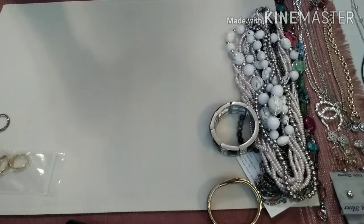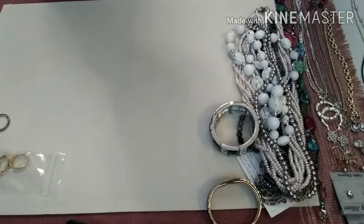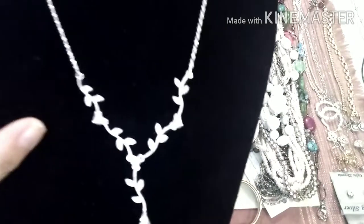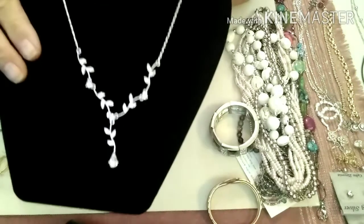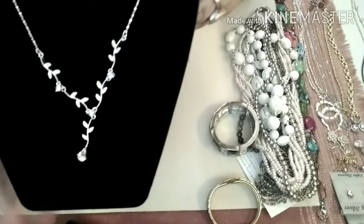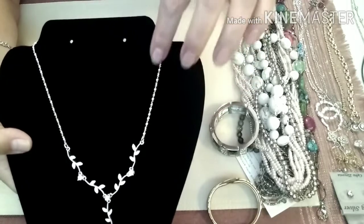Okay. This is just a silver tone, pretty, dainty little crystal drop necklace in the front. It's probably a 16-inch with the drop. Isn't that pretty? I like the chain on it. The chain is very pretty.